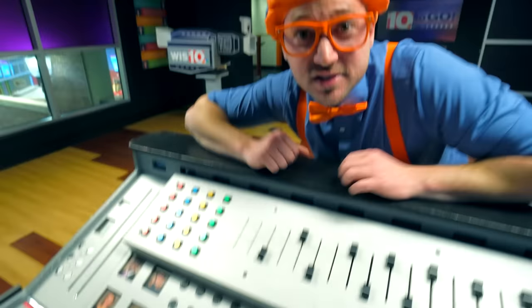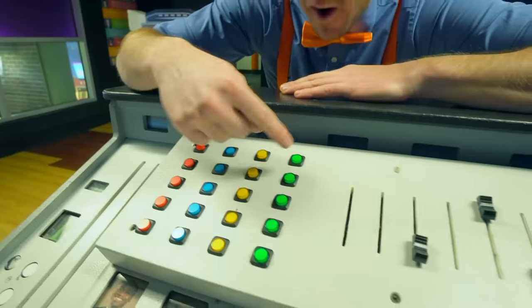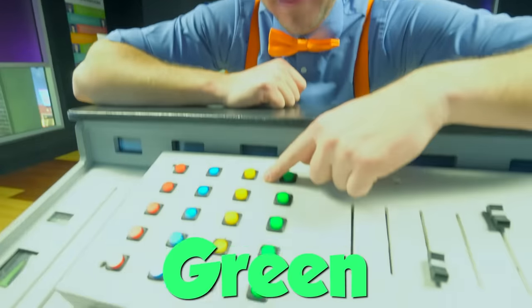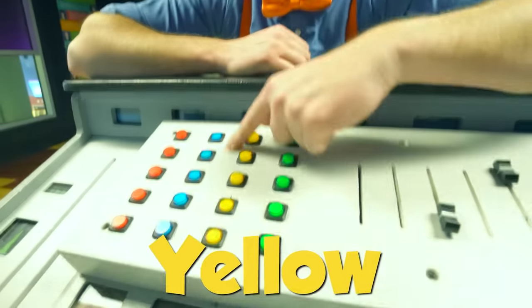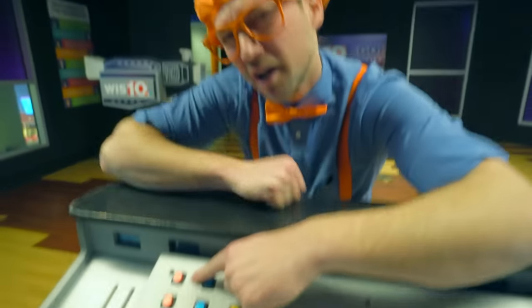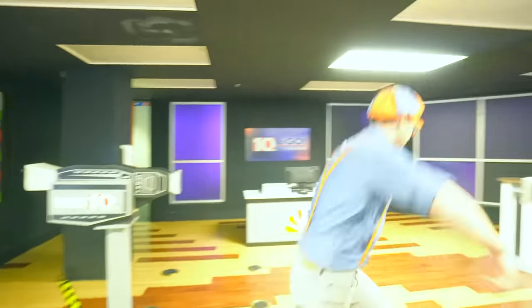Whoa, so many buttons. Oh, and check out these columns of buttons. This column is the color green. This column is the color yellow. This column is the color blue. And this column, what color is that? Yeah, the color red. Whoa, woohoo!